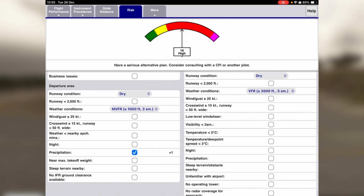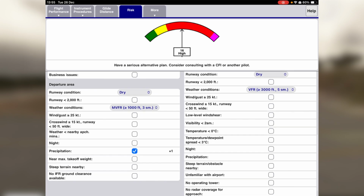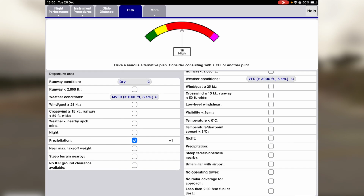The weather conditions, they are reported as VFR. Note the wind is very chilled. We're only getting 2 knots variable at Lanseria. Visibility is fine, wind shear is fine, temperature is fine. It's not night. There's no rain predicted at Lanseria. Terrain, no. Airport, operating tower, radar coverage, and we're not less than 2 hours. So we do have a high risk factor, but it's mainly because of the icing.